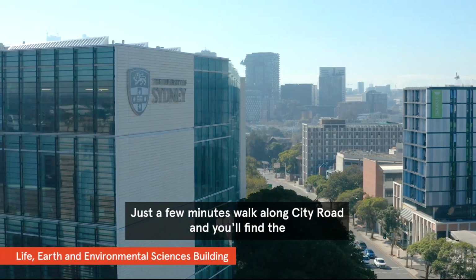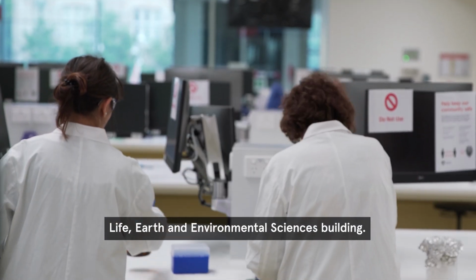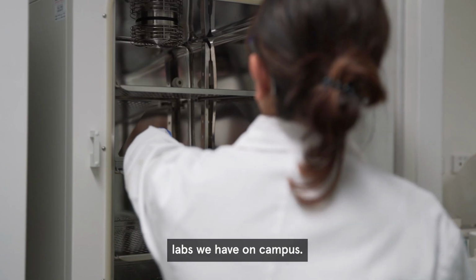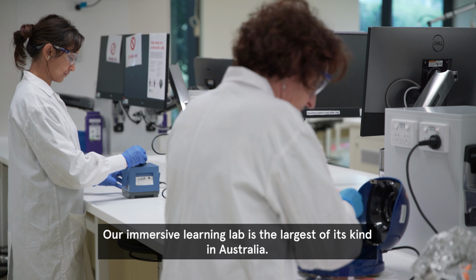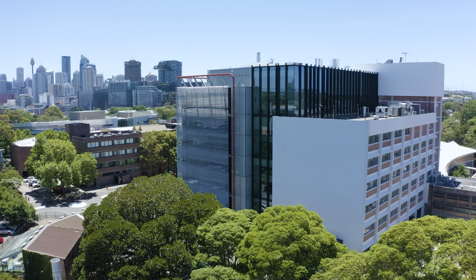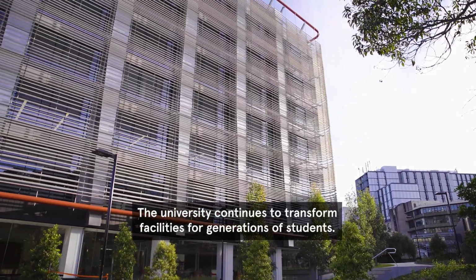Just a few minutes walk along City Road and you'll find the Life, Earth and Environmental Sciences building, home to some of the many science labs we have on campus. Our Immersive Learning Lab is the largest of its kind in Australia. The university continues to transform facilities for generations of students.